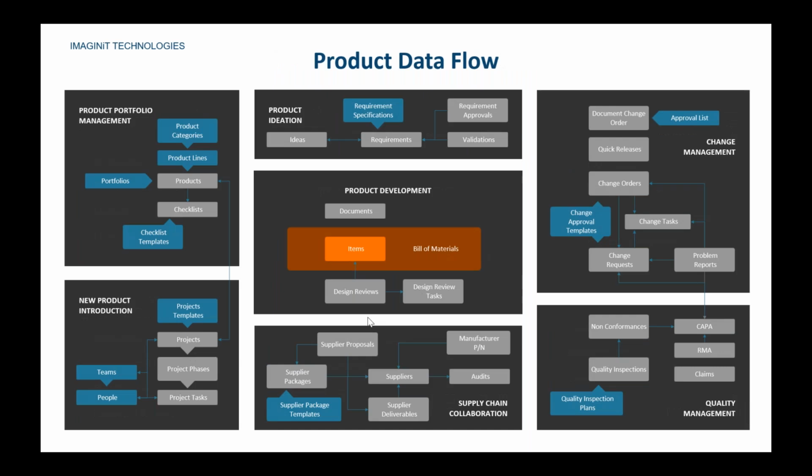So managing your product data isn't just about storing information, it's about ensuring the right data reaches the right people at the right time without errors and delays. And as you can see, in this product data flow, you're coordinating different tasks and processes across different teams that are involved. And really when it starts to get complex is when you need to track your items and bill of materials through all of that, especially when they're segmented in different systems.